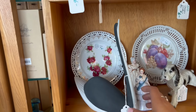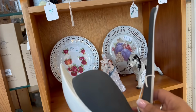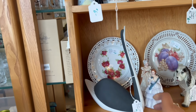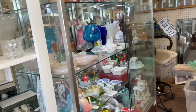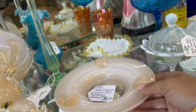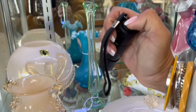That's an amazing Royal Doulton piece. Gosh, I don't want to ship that. I always see the cat version. I've never seen the swan. $35 on that. And then let's see what they got going on over in this case. This case looks kind of promising. Really pretty pink. And then is that vase going to be uranium? I don't think it is. No, it's not. It's a fake out.